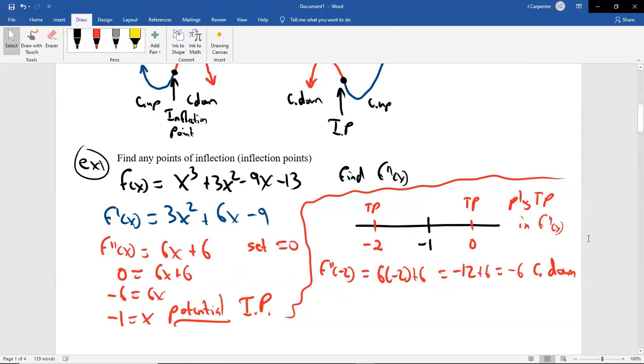So in that region, it's concave down. Again, in that region, it looks like this. In the region of the negative 2, when it gets to the negative 1, it might be changing. It might continue that, it might change. So let's find out what happens to the right.